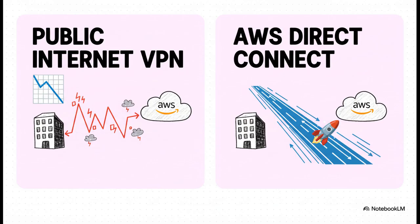Now, this isn't just a faster lane. This is your own private highway. You get consistent, predictable performance, dedicated bandwidth, and much lower latency. This is the whole reason Direct Connect even exists, to get rid of that uncertainty.